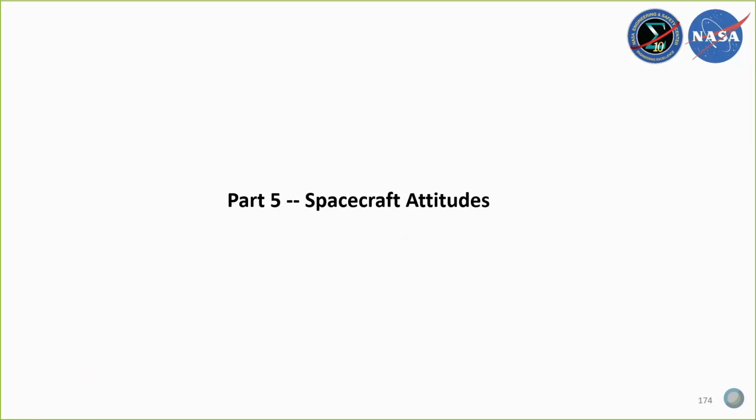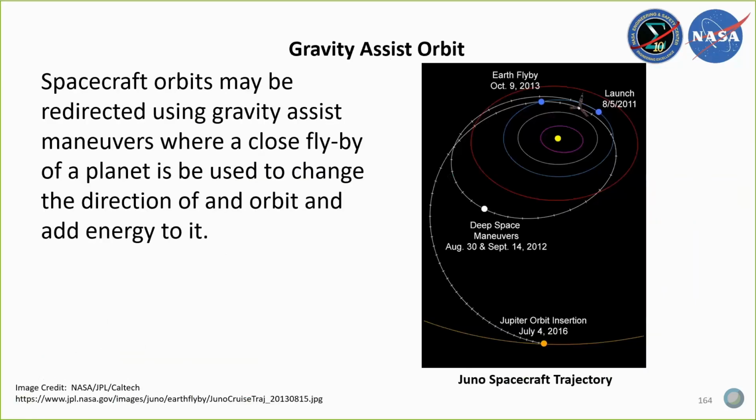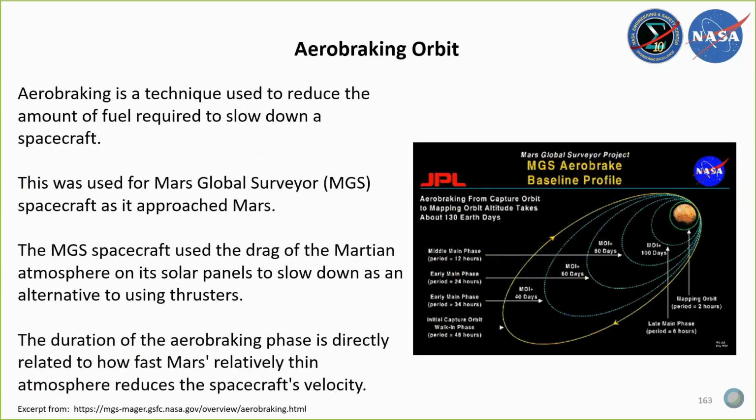There is one question. I think we're waiting on a little expansion on it, but Naman was asking if the spacecraft will be at the same position on aerobraking.